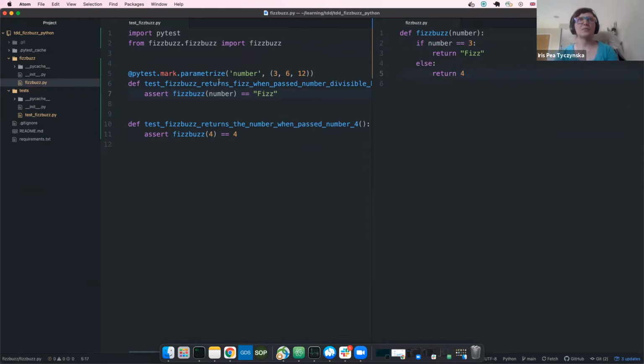So now let's make those tests pass. How do I check if the number is actually divisible by 3? I do it with modulo. So if number modulo 3 is 0, so if we have no remainder when dividing by 3, then return Fizz. Otherwise, return the number. Let's see.